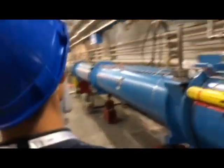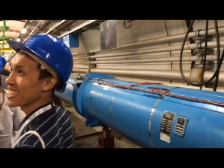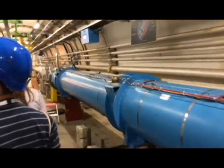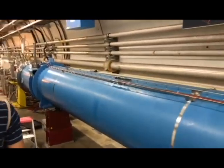Careful of the wire. You almost touched it. Yeah, they say don't touch it. Don't mess with it. It's $100 million. Gravity. Is this gravity? Equations on the wall.